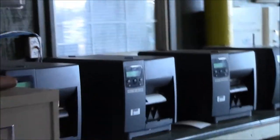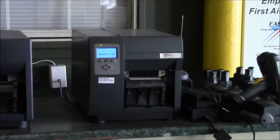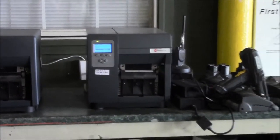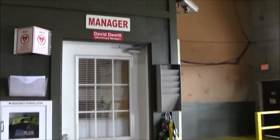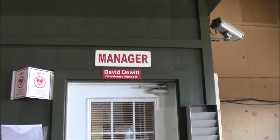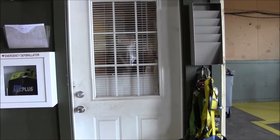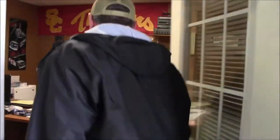Here we have the area where we print off all of our pallet tags, labels, for the day shift and the night shift. There's David DeWitt, warehouse manager, office.